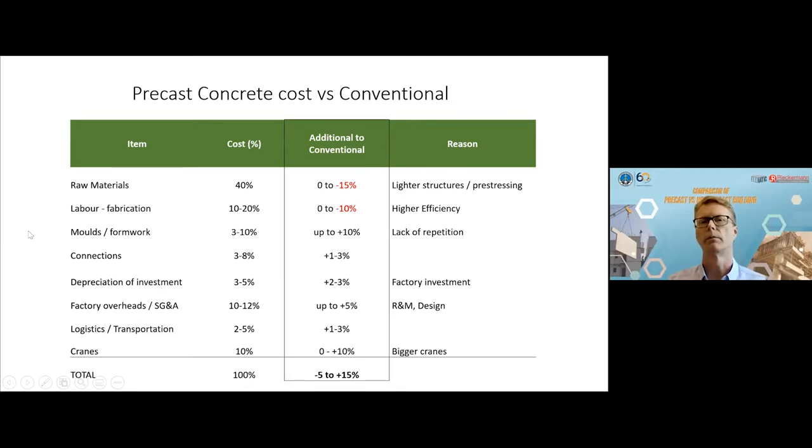We look at labor, fabrication of the components, strictly comparing to a conventional cast in situ structure. We are cheaper because there are higher efficiencies in the factory. That's the whole point of running a factory. Higher efficiencies. Your people are under a watchful eye. They're not somewhere inside your building. Your supervisor mainly sees them in the morning. After that, he has no idea what they're doing. So higher efficiencies, we save there.